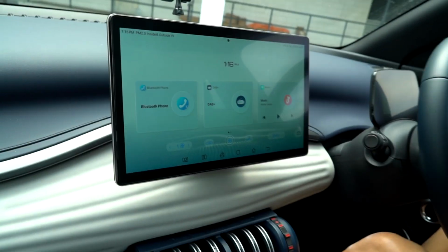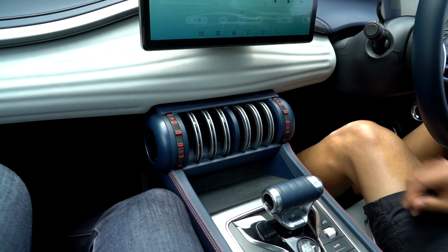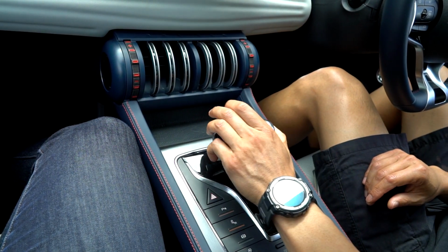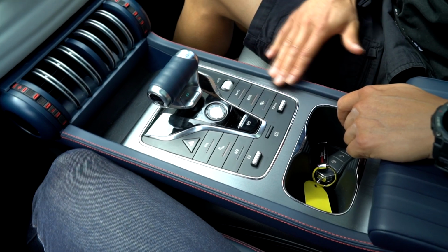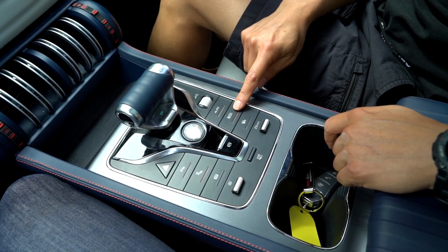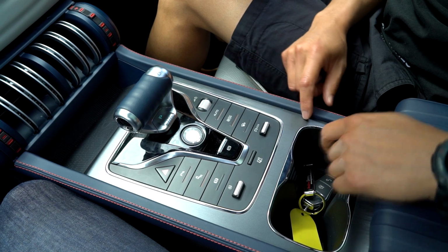So the center console, you have vents here, which you can turn off like that. That's the direction. This is the drive selector. You have to press that to go drive or back. Park is here. Start and stop button. These are for the air conditioning. So auto on and off. Clear your windscreen. Volume. This is the driving modes.